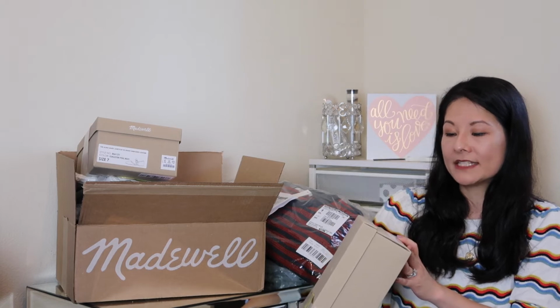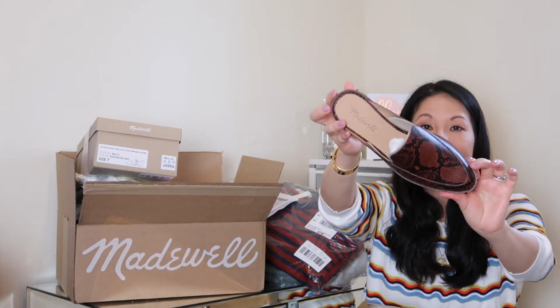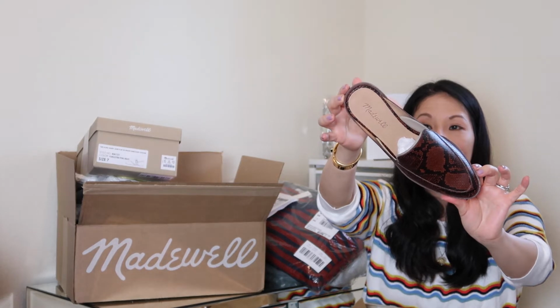The first is called the Francis Mule. It's in snake embossed leather. It's their basic mule style, but in an embossed snakeskin leather, as you can see here. Really pretty. It's in a size 7, so just perfect. Mules are super hot right now. I'm not so sure about the summertime, but if not, I think in the fall they'll still be very popular. I really like the animal or reptile type of pattern here, which I think is also trendy. So I really fell in love with these. I think this was a really nice find.